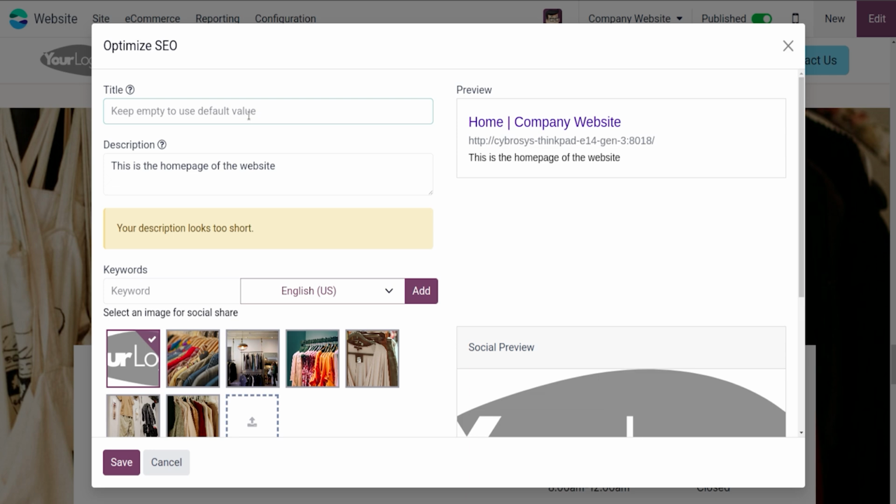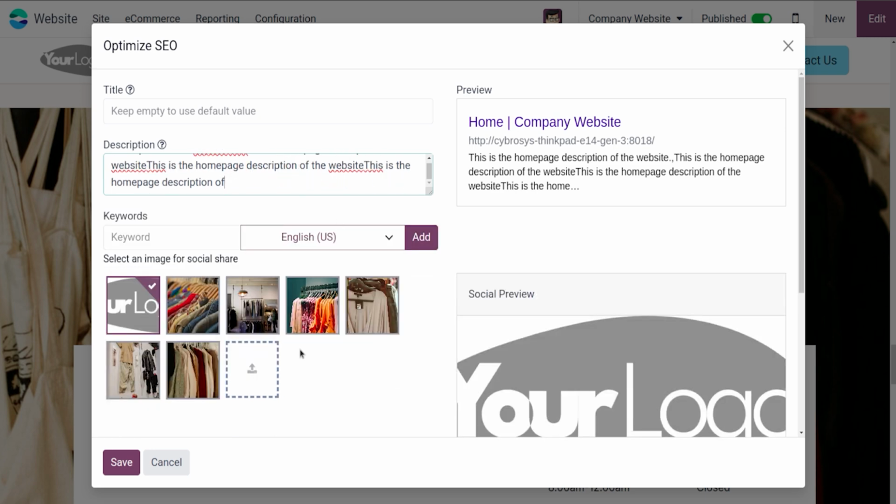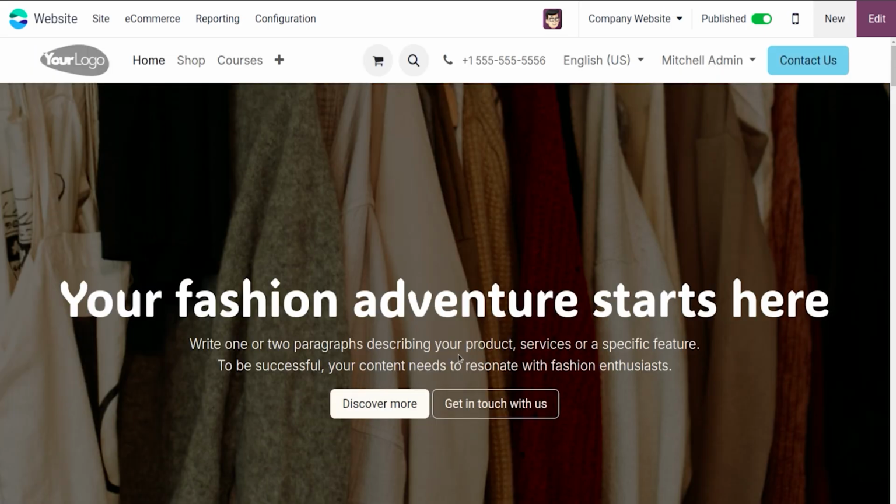Here we can add the description and title. If I'm adding the description as description, this is the homepage description of the website, and if I'm adding a description, here we can see your description looks too long, and if I'm raising some sentences here, now it's okay. So the SEO optimization is simply added and it's very simple to handle now.